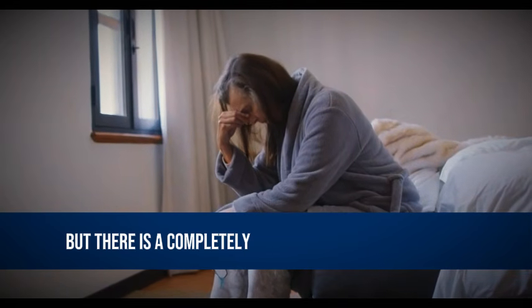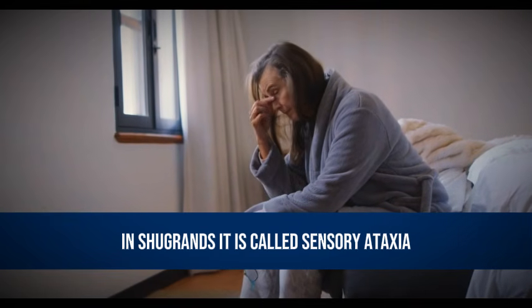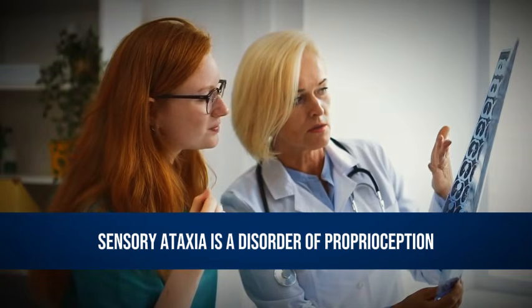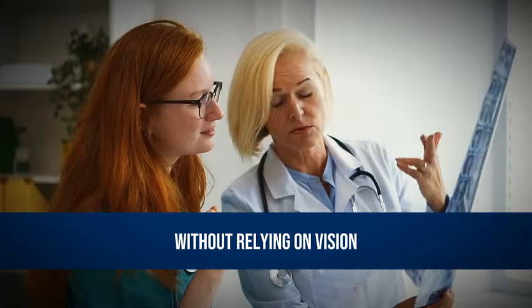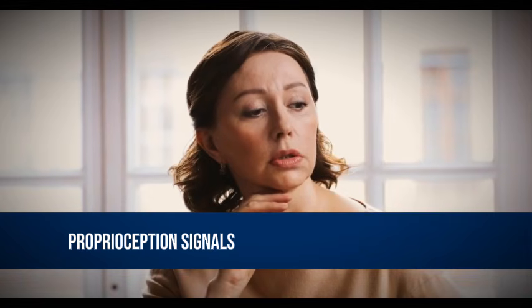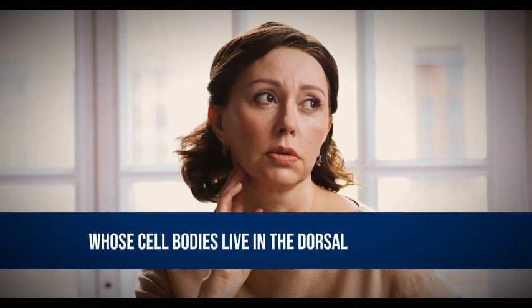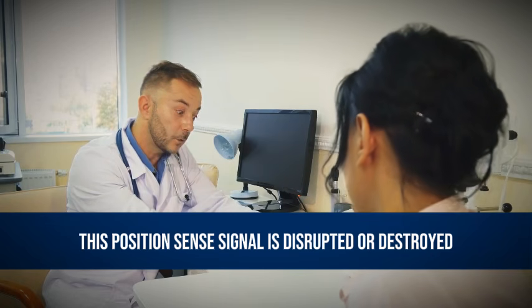But there is a completely different mechanism at work in Sjögren's. It is called sensory ataxia. Sensory ataxia is a disorder of proprioception. Your brain's ability to know where your body is in space without relying on vision. Proprioception signals travel through large diameter sensory neurons, whose cell bodies live in the dorsal root ganglia. When Sjögren's attacks those ganglia, this position sense signal is disrupted or destroyed.